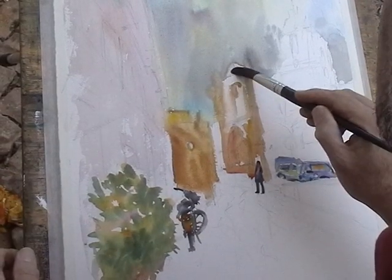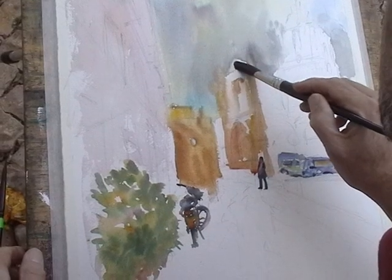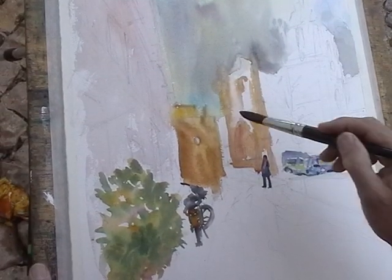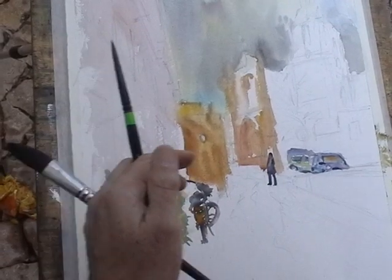Lift out a bit of that there. And it's coming over. I don't want it. Right up. Just soften down through that.